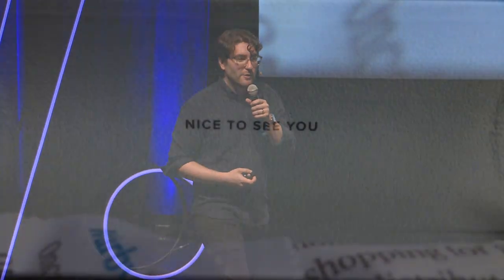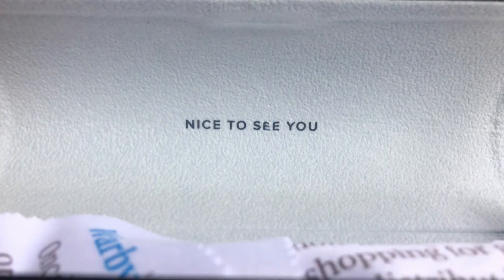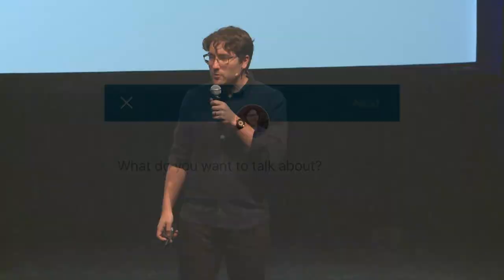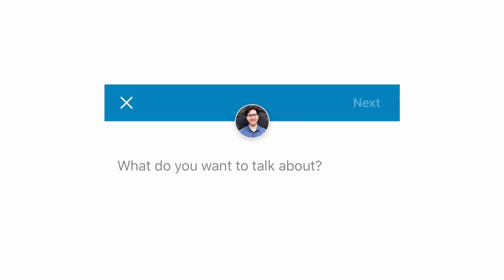And if you want to start a good one with me, I highly recommend that you use a pun. This is from Warby Parker's glasses case. And you need to be smart about this, though. So there are many ways to mess this up. Imagine someone running up to you in a business suit and saying, "What do you want to talk about?" It's not so much how you start a conversation as how you try to end an uncomfortable silence. And between you and me, it doesn't work.